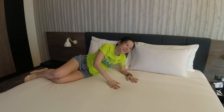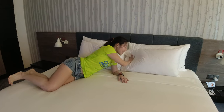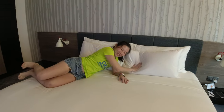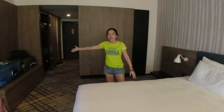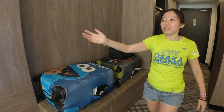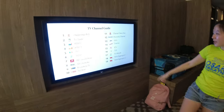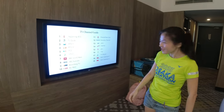Okay, very tired. Quite comfortable. Bed is pretty firm, and the pillow is also. I think it's not too flat, so looks quite comfortable. And other parts of the room, we have lots of shelving space, so we can fit two luggages over here, followed with a very big TV. And guess what? They actually have Singapore's Channel News Asia. Okay.